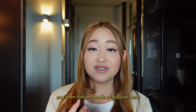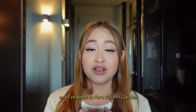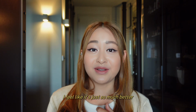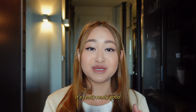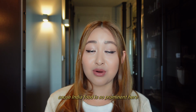And then Indian food is so popular here. And I'm gonna say, like, I've been to Dishoom and I've been to Parry and Covent Garden. Both of them are actually so good. The flavors of Indian food, I feel like it's just so much better in London than it is in Sydney. It's just something about it. It's really, really good. I think it's the flavors, and it's also really smooth. It's really good here because Indian food is so prominent here.